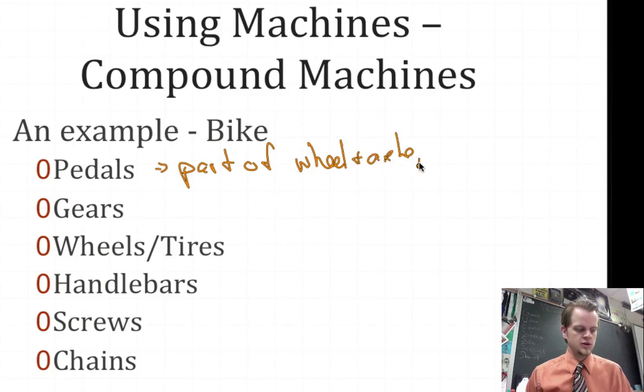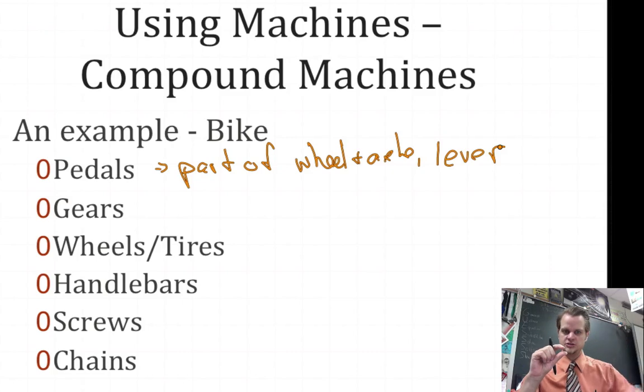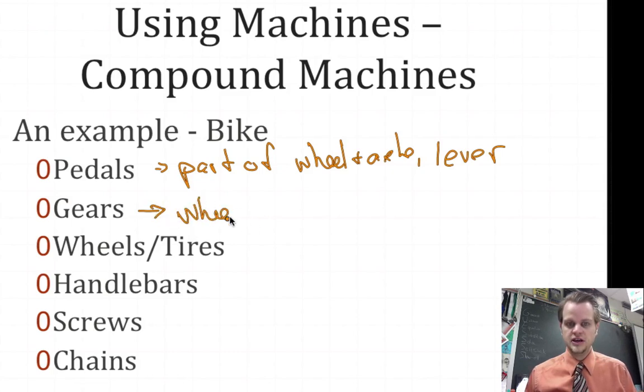In fact, you can also say really that they're levers, because you're pushing down on the one end and that middle part is the fulcrum. So you're actually moving it around. That's a lever. I really need to work on my handwriting. Gears, well, what are they? Well, they are simply wheels and axles. Wheels and tires, again, wheels and axles, same thing.